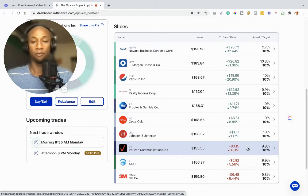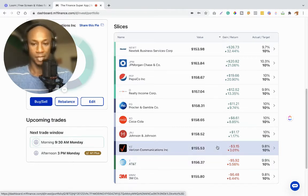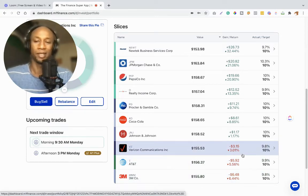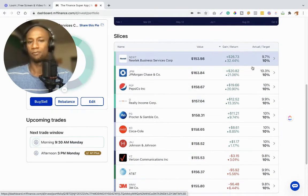And then in the red, the negatives are Verizon Communications at negative 3%, AT&T at negative 5.56%, and 3M at negative 6.44%. So, hey, seeing a little red down here, same companies that we've been seeing. The story hasn't really changed much there. And on the flip side, similar story hasn't changed much. Newt just continues to demonstrate that it has been a good choice.